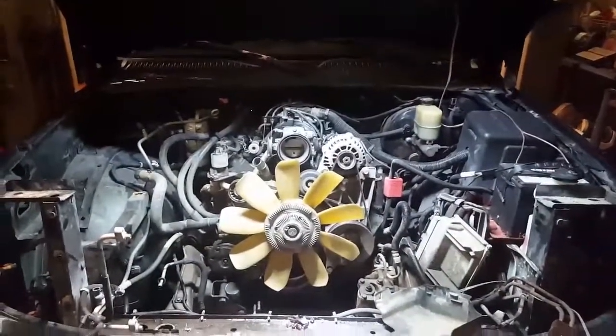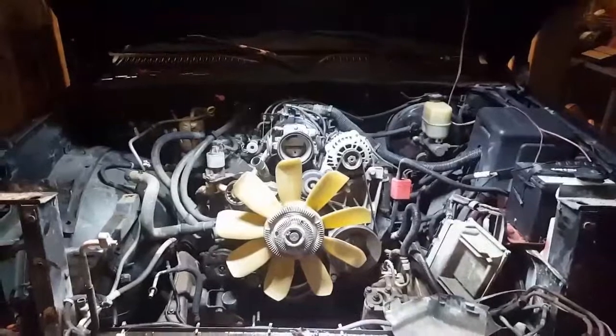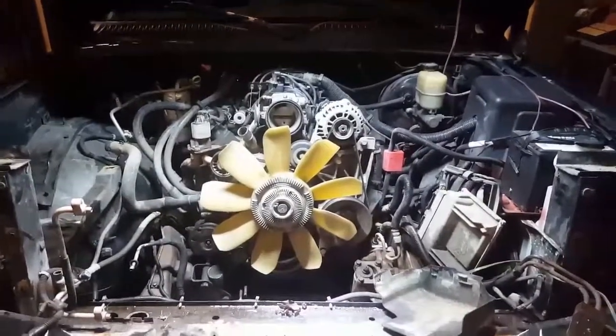There's the motor, and I'm gonna start pulling her out today, and I'll keep you guys posted on the updates.